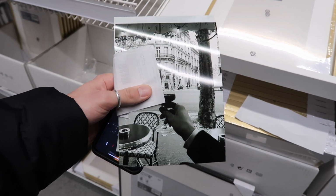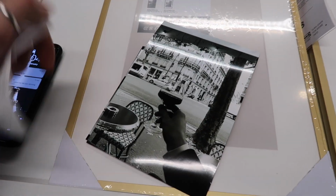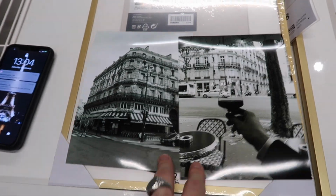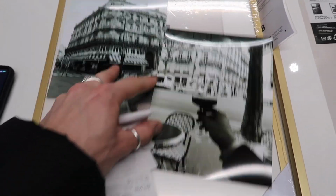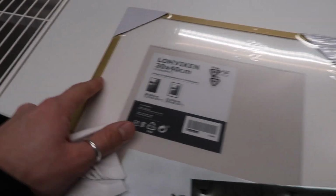Just popped into Boots to get some pictures printed. They didn't actually have bigger sizes than these ones, but these are what we took in Paris. So I thought they'd be really nice to frame either like that or do individual ones. I'm not really sure, but basically these are the ones I'm going to go for with the gold frame. I think they're £8.